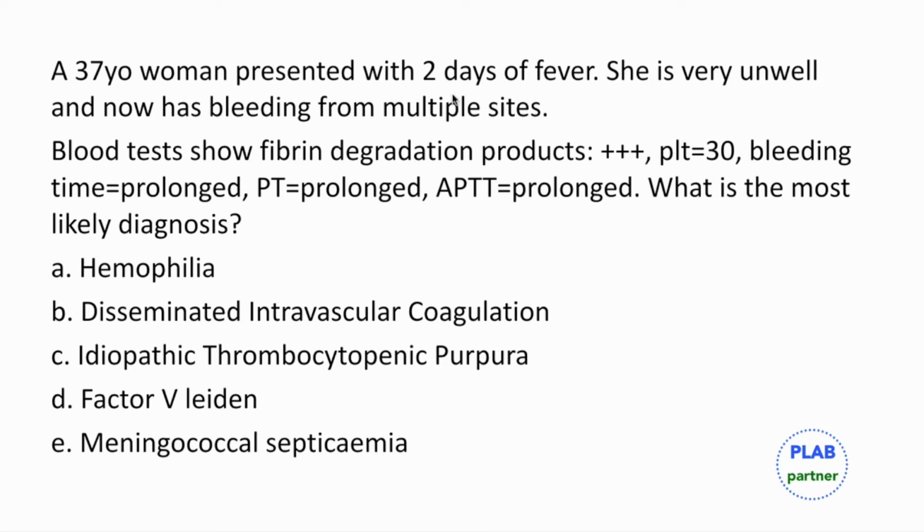So this is a very sick person who is bleeding from multiple sites as a result of disseminated intravascular coagulation. Hemophilia will just happen in boys with classically prolonged APTT and deep bleeding into muscles or joints. ITP will have low platelets but will not have any of the other changes. Factor V Leiden is a congenital condition which predisposes individuals to thrombosis, and sepsis could be confused, and in fact sepsis can lead to the DIC picture.